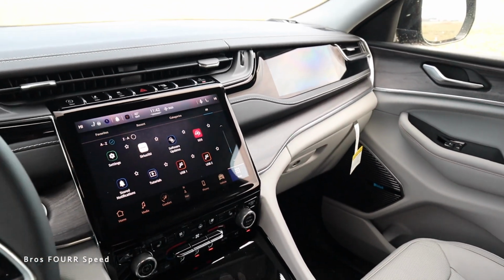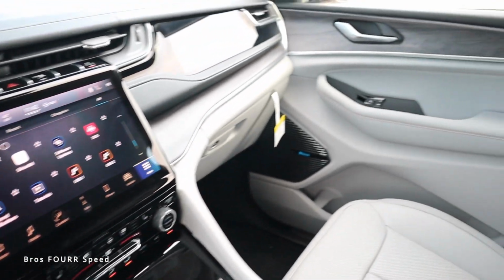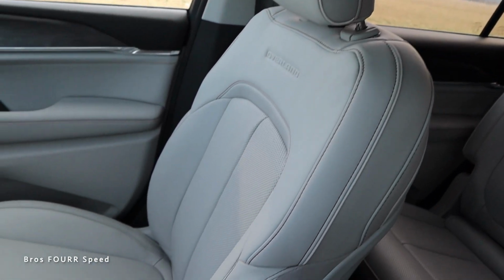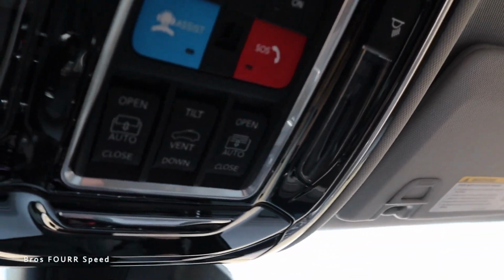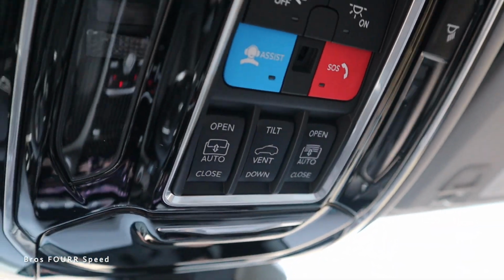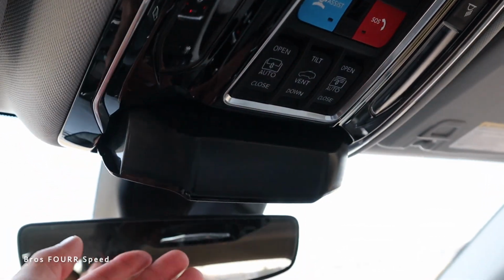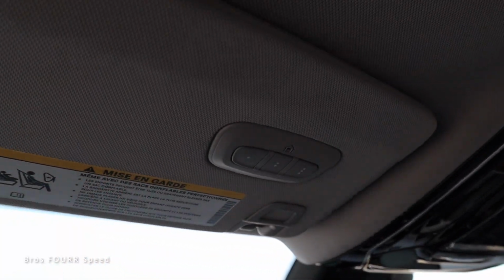And then one last look at the interior. All three of the screens look very nice, and all the leather, it looks like a nice premium SUV. Jeep really did do a great job in just making this feel very premium. And then up top, you can see that full headliner for the panoramic roof. We have your controls up in front for the sunshade as well as the glass. You have the power liftgate, all your dome lights. You even get a sunglass holder up in front, your mirror, and then garage door buttons on the visor.